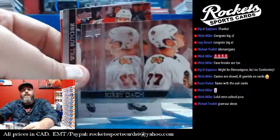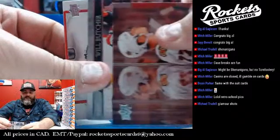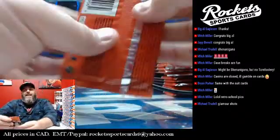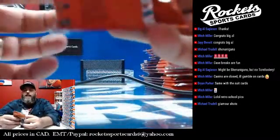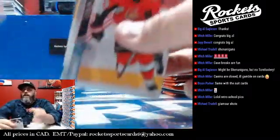Pretty cool Kirby Dach card there with the glare on the glass. Kirby Dach, obviously, his second-year card now. For those of you who know, Kirby Dach was one of the big rookies last year. If you were watching Singles Night earlier, we sold the Spectrum Effect Gold at a 50 on Singles Night. Pretty cool card. Awesome.